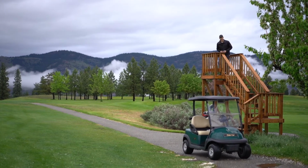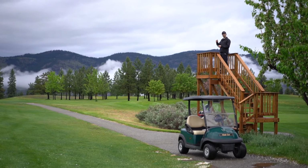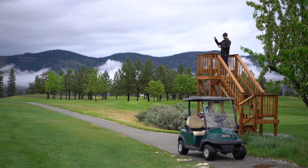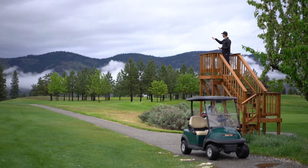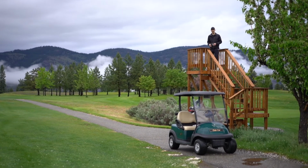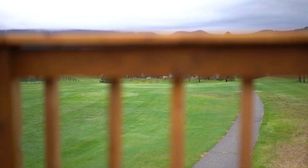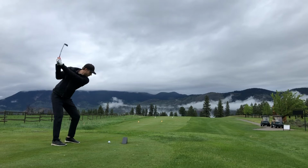Why, hello down there. So here we are. We've got hole 5. It is a par 5, and as you can see, the fairway and the green, pretty much the rest of the hole is blind, which is why they built this beautiful ladder here. You come up, check to make sure you're not going to hit into the next group. Love seeing that.